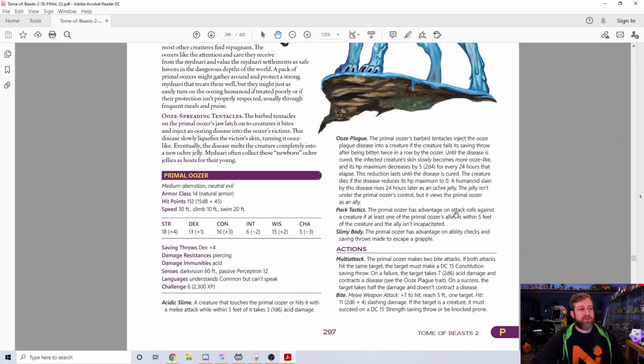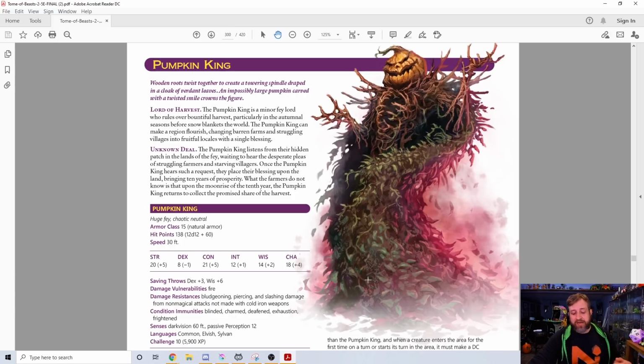You need a monster for your spooky time adventures. Consider getting Tome of Beasts 2 and using the Pumpkin King.